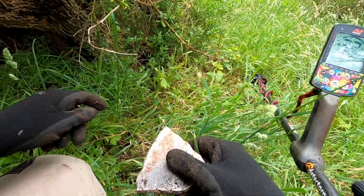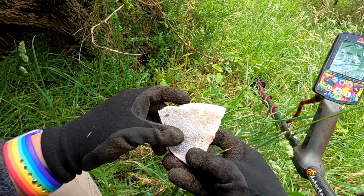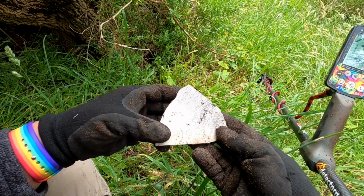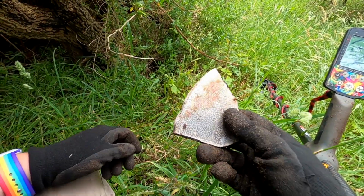I've just found a bit of an old plate, quite close to where I got the bottle top. It was just here. And this has been here a while. Looks like it had a beautiful little rose print on there once upon a time. A nice scalloped edge. Maybe I'll find some more cutlery and crockery. I seem to be doing all right for plates today, hey?